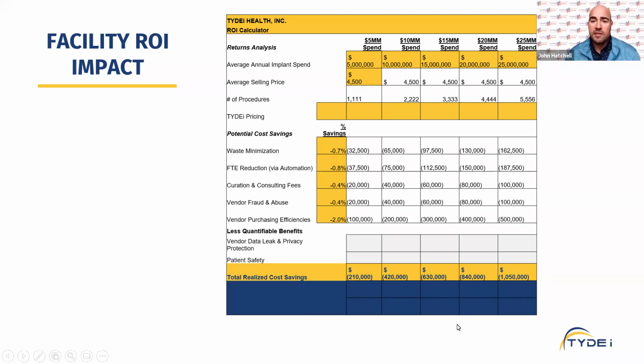We factor in an average selling price of around $4,500, which is all encompassing for procedures that go from very high price, high cost products such as orthopedic revision, cardiac procedures, spine procedures, all the way down to the really smaller cases, which would be your sports medicine, small bone and joint cases, things of that nature, nerve grafts, just simple screw procedures. And so it's just really all encompassing for that. And that's kind of where we see the ASP coming in for most facilities around the country.